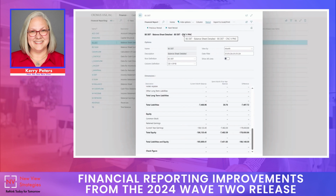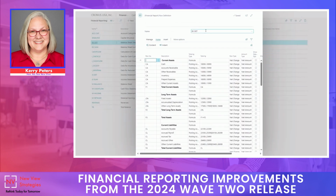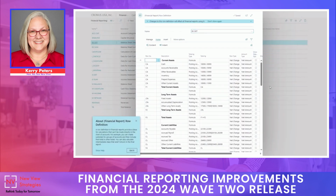Business Central does not dynamically pick up new accounts. So if you add to the chart of accounts a new account, one of the next actions that you should do is really head on over to your financial reports and make sure that those accounts are included. But an even better way to do that is to set this up so that you can't have that problem. I'm going to go behind the scenes here and we're going to edit this particular row definition to see what's set up behind the scenes here.